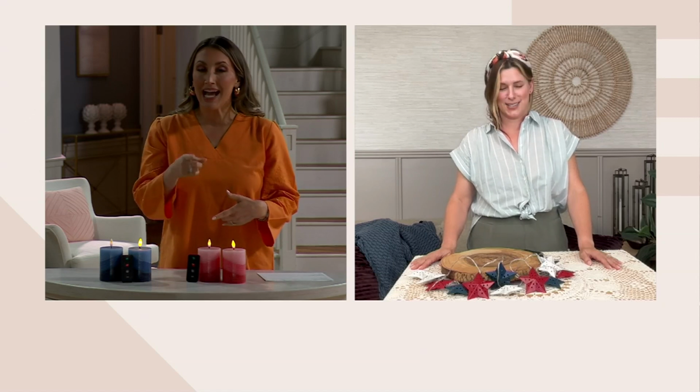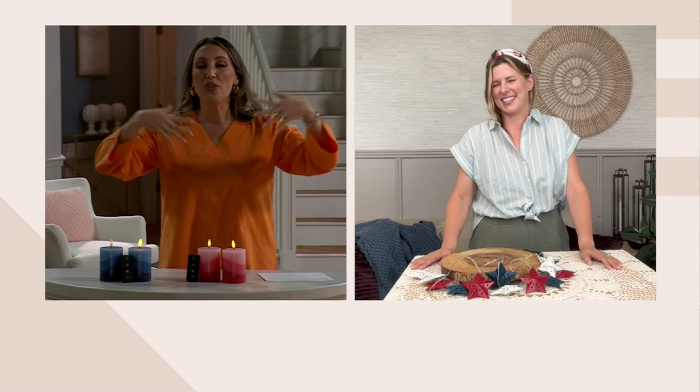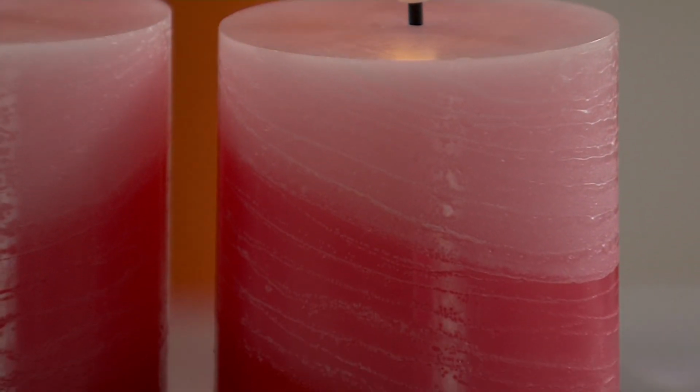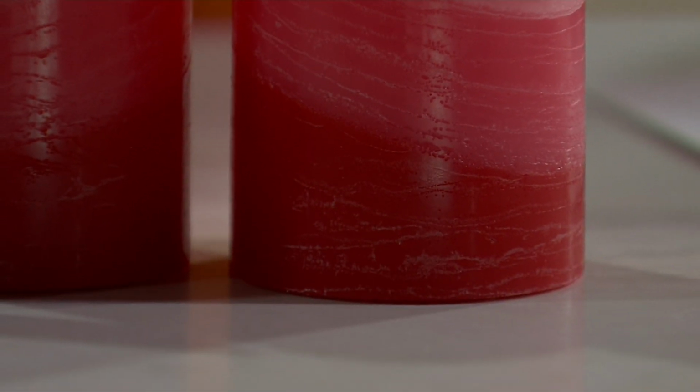I think you're exactly right, because as tweens are growing up and coming into their own, they want to have ownership over their space. My niece Isla just turned 13 last week, and what she asked for was home decor, like her room decor. She was like, I need some throw pillows. I'm not a baby, I don't want a baby room, I want a teenager's room. This is the way to give that cool look of gorgeous crafted candles with none of the worry that inevitably comes with tweens and open flame.